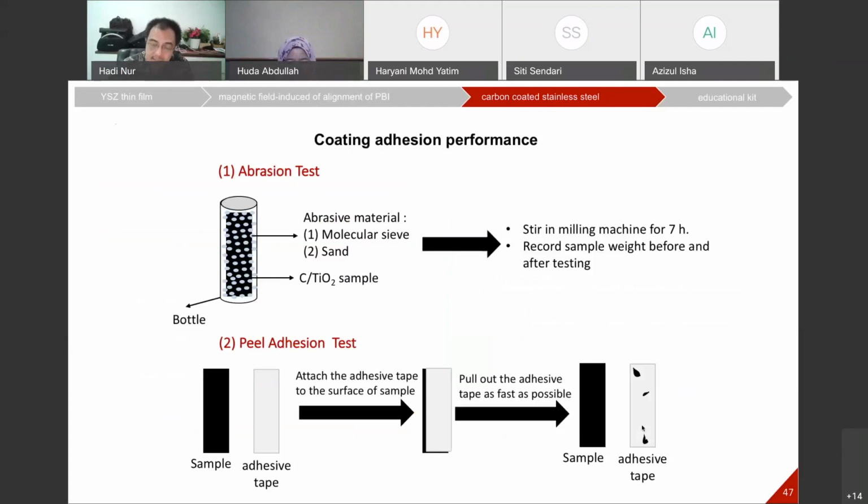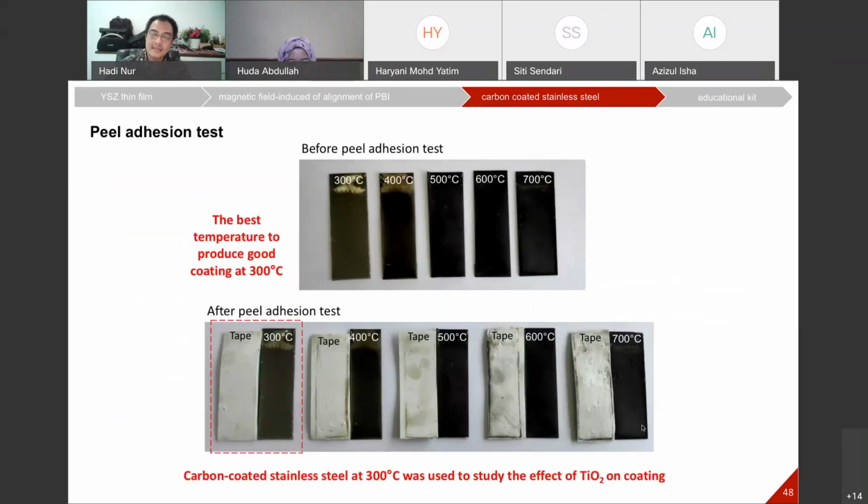The abrasion test and the peel adhesion test were used to evaluate coating adhesion performance. This is the result of the abrasion test, which shows that heating at a temperature of 300 degrees Celsius is the best temperature to produce a good coating. So the carbon containing titania coated stainless steel heated at 300 degrees Celsius was used to study the adhesion phenomena.